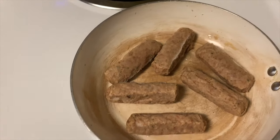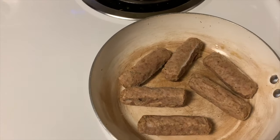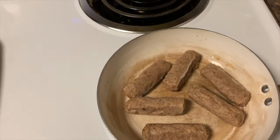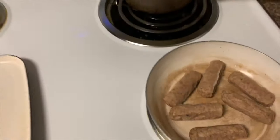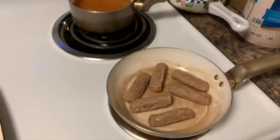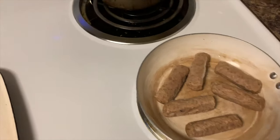Normally, Daddy doesn't eat eggs, so he'll probably eat the majority of these sausages. The kids will eat pancakes and eggs, and I'll probably just eat pancakes and eggs too, because I really don't feel good. So I'm trying to muster up some energy so I can do this for you guys today.